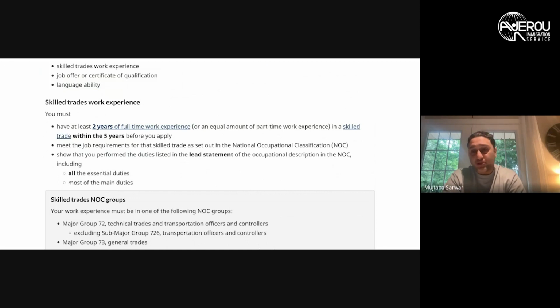Now, this work experience can be obtained either inside Canada or outside Canada. But of course, any type of work in skilled trades outside Canada needs to be documented and supported by the right type of evidence. For example, a good work experience letter plus pay stubs, and then any type of qualification and certifications or any education related to the skilled trade that they might have obtained while they were working in a skilled trade abroad.